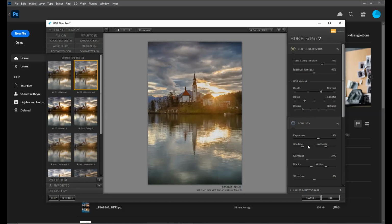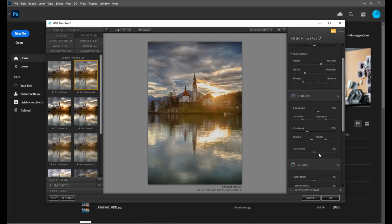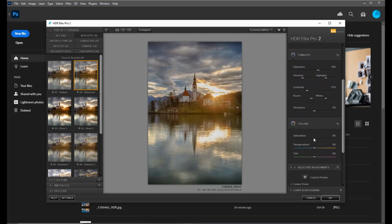Down here you can make adjustments to the exposure, the shadows and highlights to make some final tweaks if you want to, and also with the contrast and the structure too, and color as well. Sometimes they tend to look a bit oversaturated, so it might be worthwhile either pulling or adding some more color if you really want to. If they're undersaturated, I sometimes find it helps if we take down the saturation just a touch. Same thing here, you can adjust the color temperature, you can cool it or warm it up, so it might benefit from a touch of warmth perhaps.